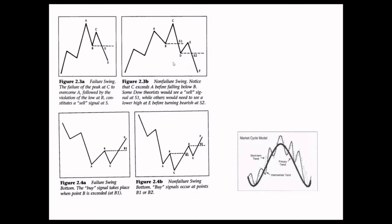If you cut it in half and you concentrate only on C, D, and E, what do you observe? That it is a failure swing. So from the middle and to the right, it's a failure swing. But the whole pattern is called non-failure because C makes new highs higher than A. And it is observed after an uptrend.